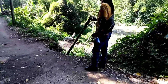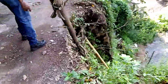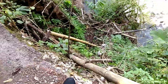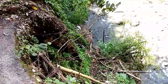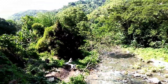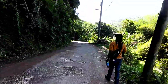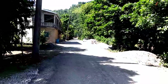This not good enough. This is very dangerous, guys. I also notice there's a big drop off. And up on the main road, the famous community of Sunny Hill.